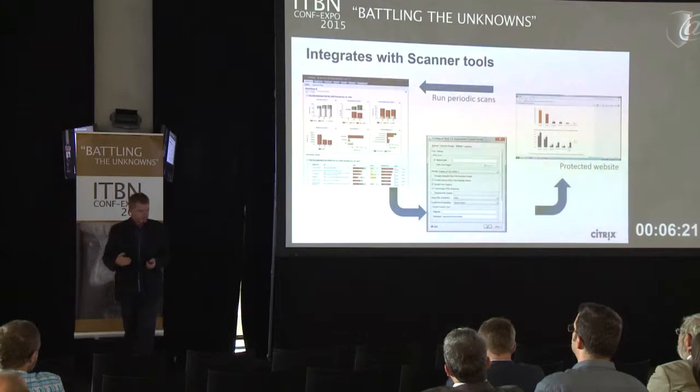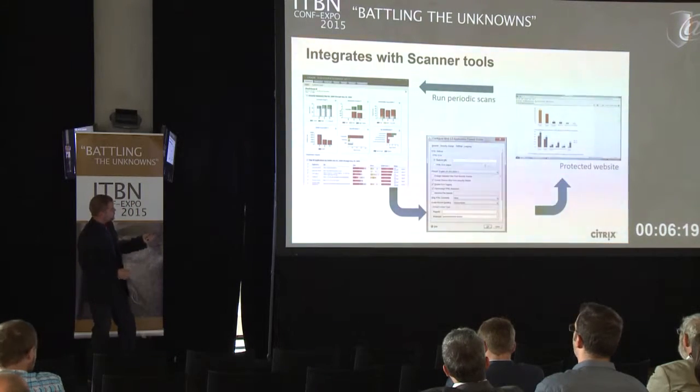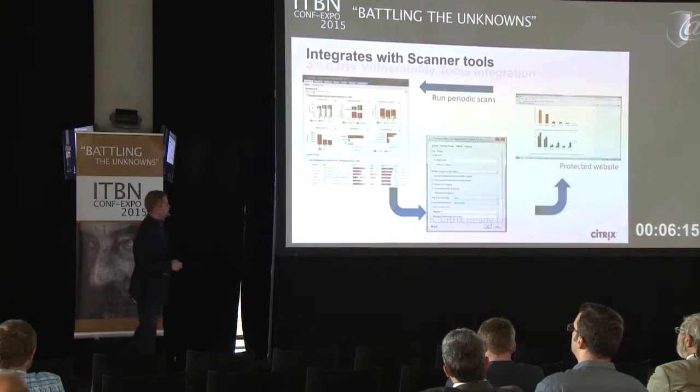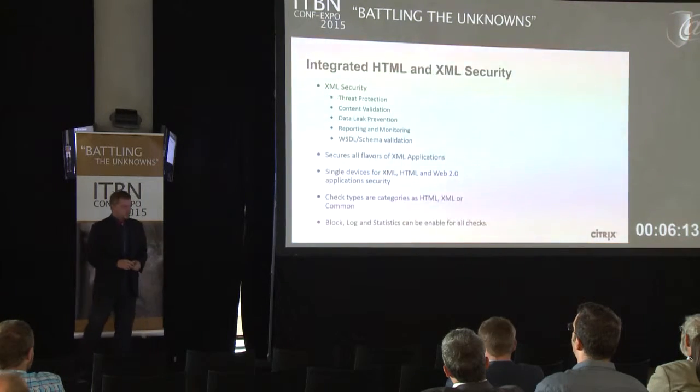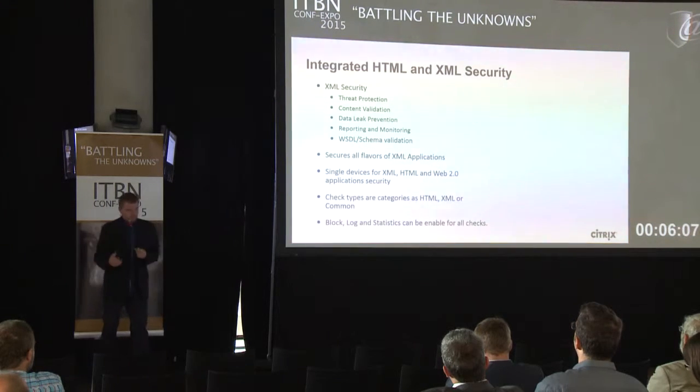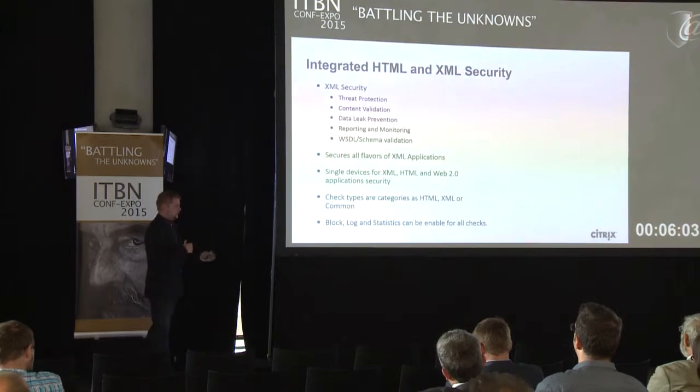So much faster deployment. And then you can run the scan again and show the customer: look, this is before, this is after. Because people really don't know how vulnerable their apps are. It's all about HTML and also XML checks. So we can validate XML commands which are part of the stream. And again, there are also DoS methods in XML as well.